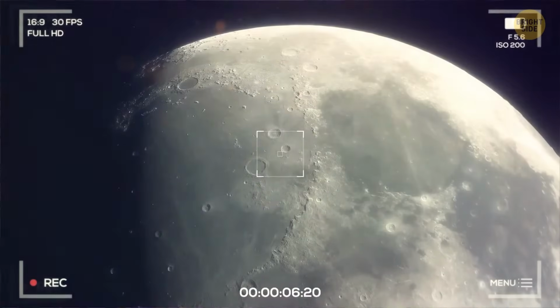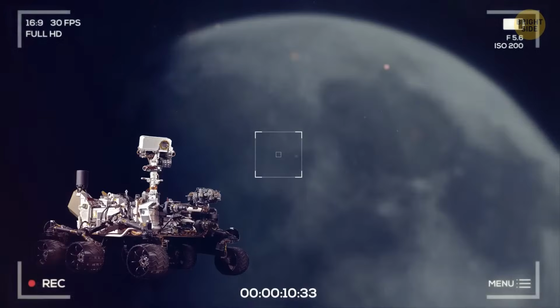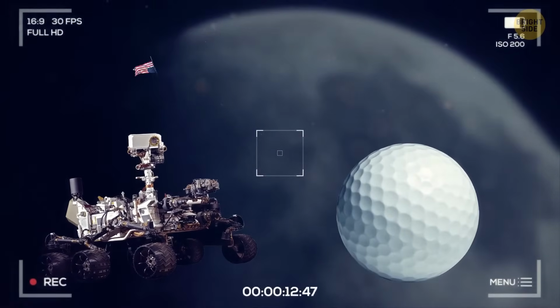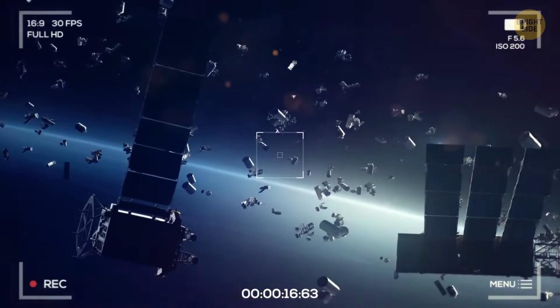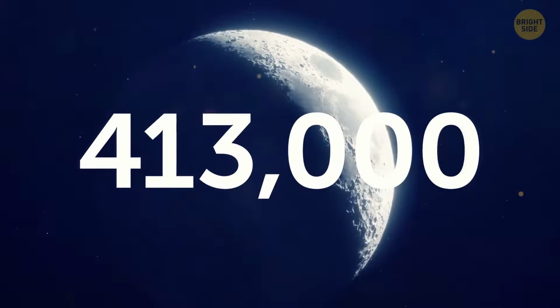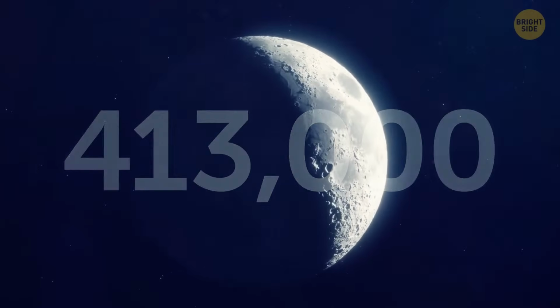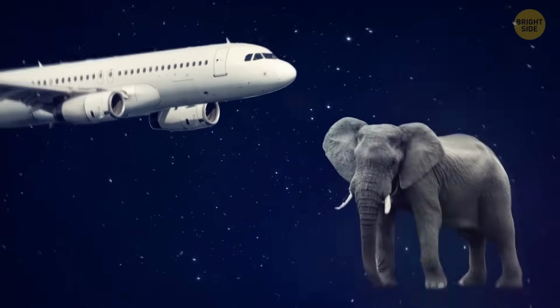In addition to the footprints, we left many fascinating objects on the moon. Several lunar rovers, a golf ball, flags, and human waste. There's also a lot of broken satellites and rocket parts. All in all, about 413,000 pounds of human-made objects are there. That's the weight of 3 passenger planes, or 31 adult elephants.